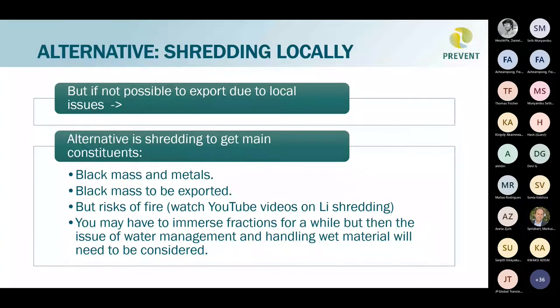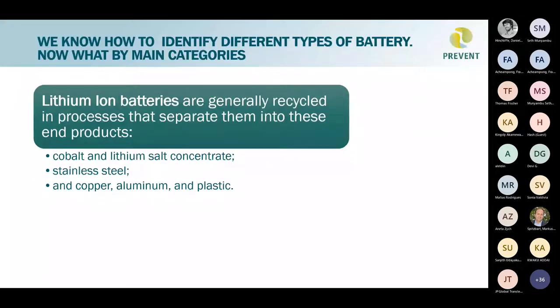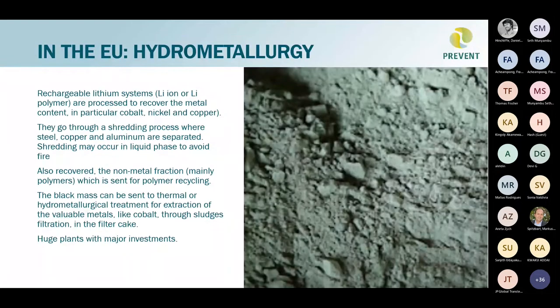Like the lithium battery recyclers, they have systems in place that will allow them to separate the elements of the batteries: the cobalt and the lithium salt concentrate, the stainless steel part, and after that copper, aluminium, plastics. So they will make the most out of it, I'd say. Hydrometallurgy in the EU is one of the processes used that will allow the recovery of the cobalt, nickel and copper.